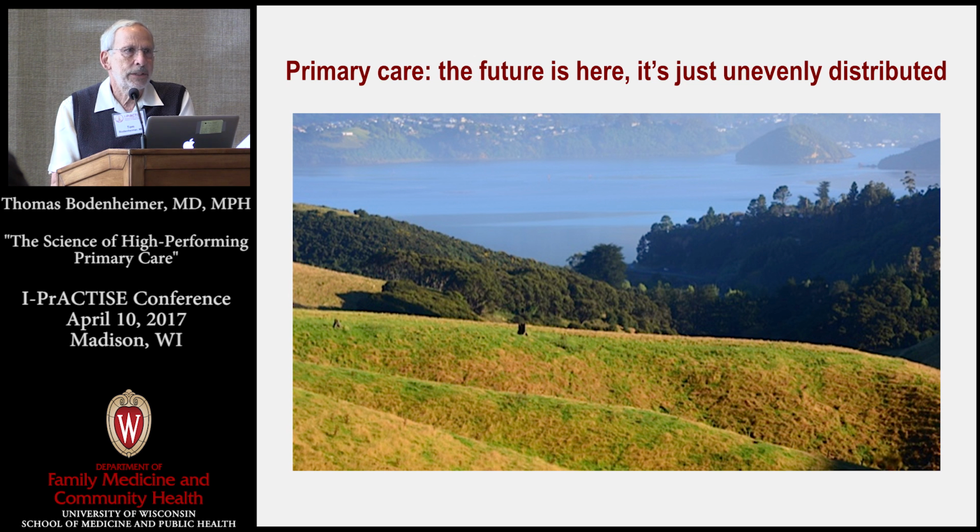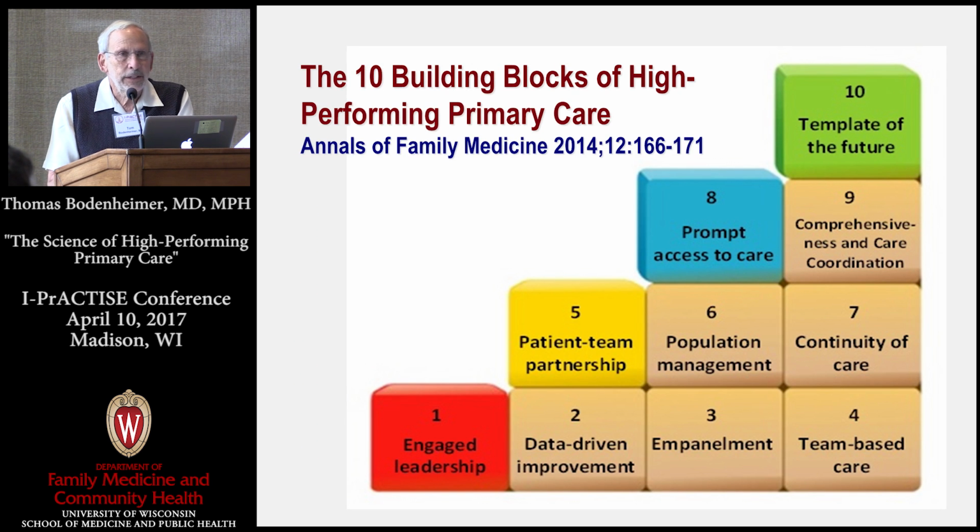But to develop the science of primary care, we really want to look at high-performing primary care. That's where you get the science from. So these are the 10 building blocks of high-performing primary care. These are the things that really good practices have implemented. The 4 building blocks on the bottom are what we call the foundational building blocks: engaged leadership, data-driven improvement, empanelment, and team-based care. You probably are not going to succeed without engaged leadership. These are the things that you need in order to get the other building blocks to work. And we're going to talk about some of these building blocks and the science behind them, not all of them.